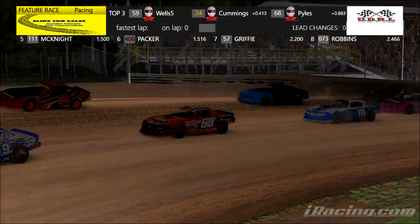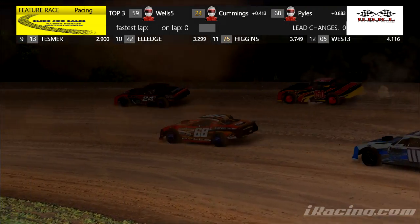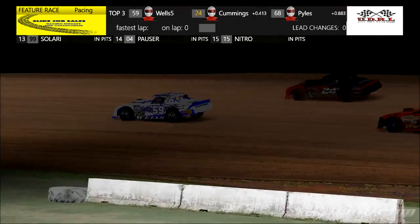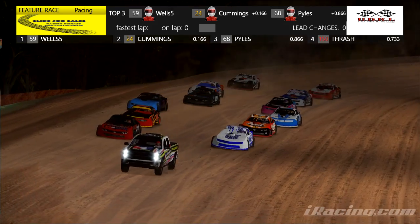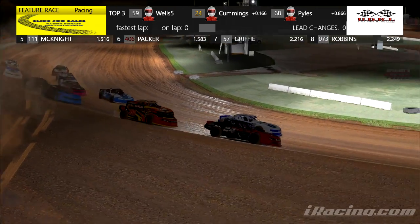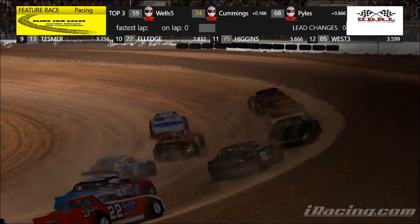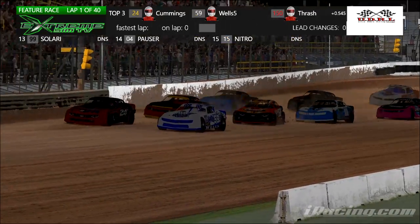This is your feature event of the evening, folks. David out in front. David, man, having all kinds of issues. Blinking and whatnot. Well, here we go. Getting ready to go green once again. Pace truck will turn off the racing surface. There he goes. Green flag's going to come in the air out of turn number 4. Green in the air, and we're underway at Lernerville in the feature event for the Street Stock Series.